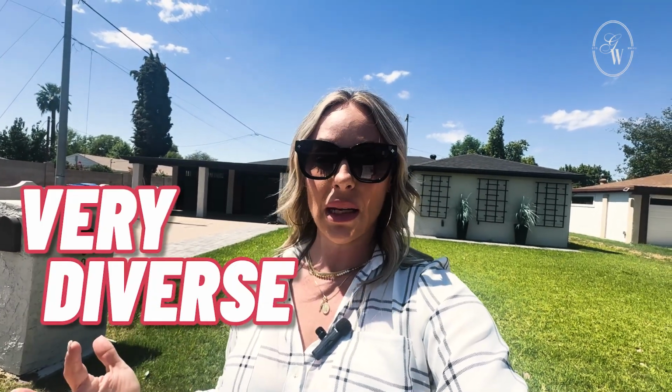Central Phoenix is really great because it's a very diverse area, and you do have a mix of older homes, including older, decent priced homes.